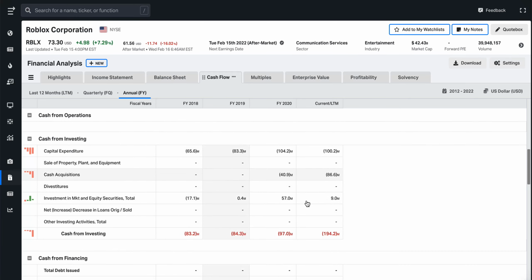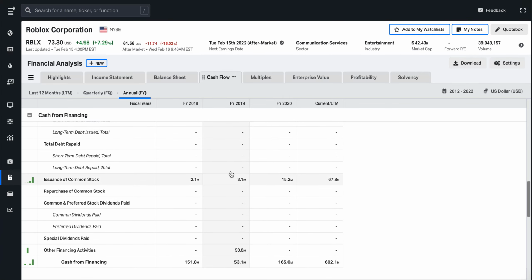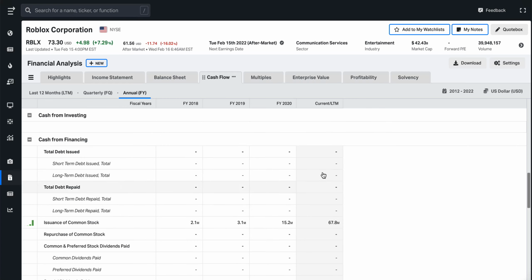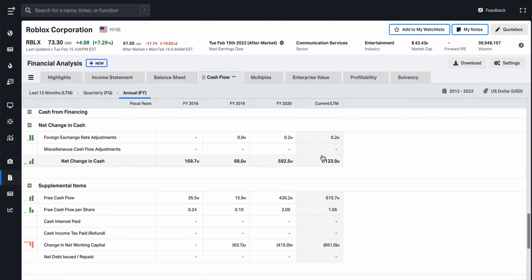For cash from investing, you will see that the company is investing a little bit in some acquisitions and capital expenditures for the most part, and not much activity really. But the cash from financing is 602 million here. For some reason we don't have the details, but this is some debt that the company got. It's an issuance of common stock plus some debt, which for some reason is not accounted for in these numbers in the software. And the free cash flow went from 35 million to 615 million over here. Again, we're going to use this free cash flow to make an estimate very shortly.